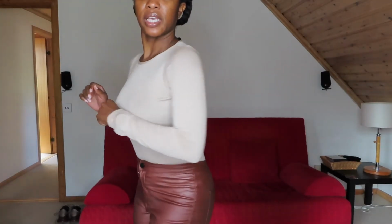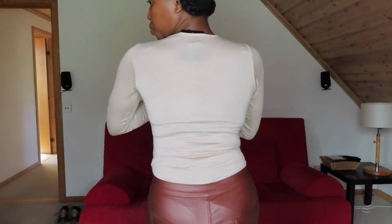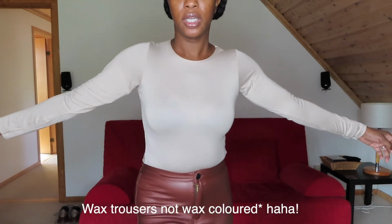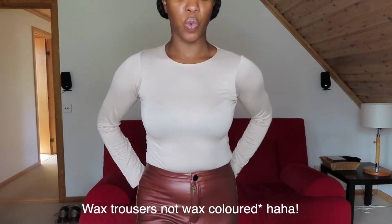All right, my lovely, so this is what the body looks like. It's very comfortable. It's not see-through or anything, and it's just very comfortable fitting. Sleeves are quite long, and it even goes nicely with these wax colored trousers. This is the beige body, and they come in different colors as well, like black, white, khaki. But I don't have a lot of these colors in my closet, so I decided to go ahead and get the beige because white is really hard to keep clean, and I just opted for something that wasn't white basically. So yes, this is the body.